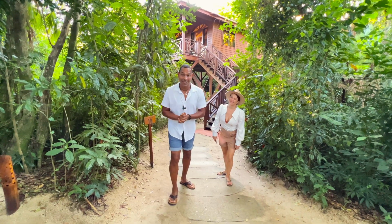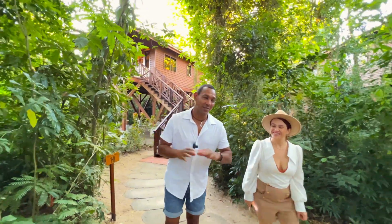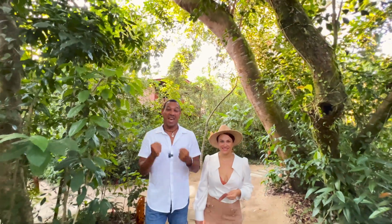So what did you guys think about this treehouse? Isn't it amazing? We love the treehouse. It's so great. All the little fine details and the finishes, the wood. Listen, guys, as a Belizean, I've known about mahogany ever since, and it's just an amazing, amazing wood. It's so strong. It's heavy duty, it lasts, and it finishes amazing.